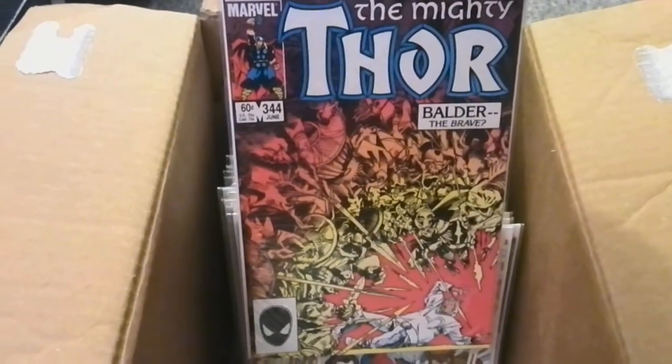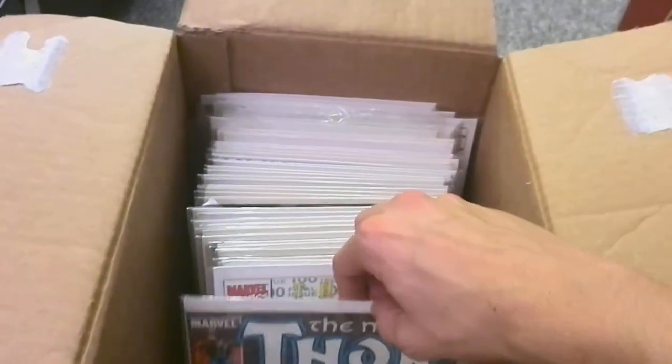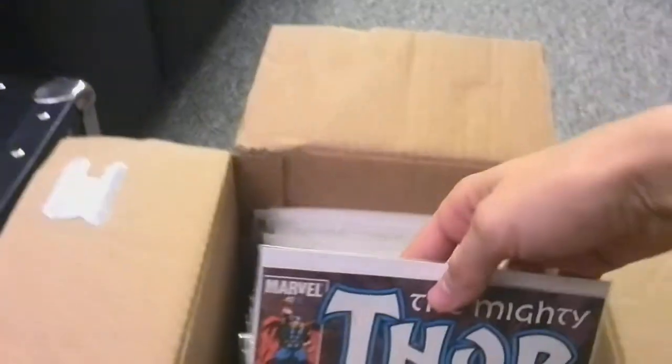Thor, this is 344. This is the first appearance of the new villain. What's his name? Malekith, the Dark Elf, something like that. But yeah, pretty sweet.